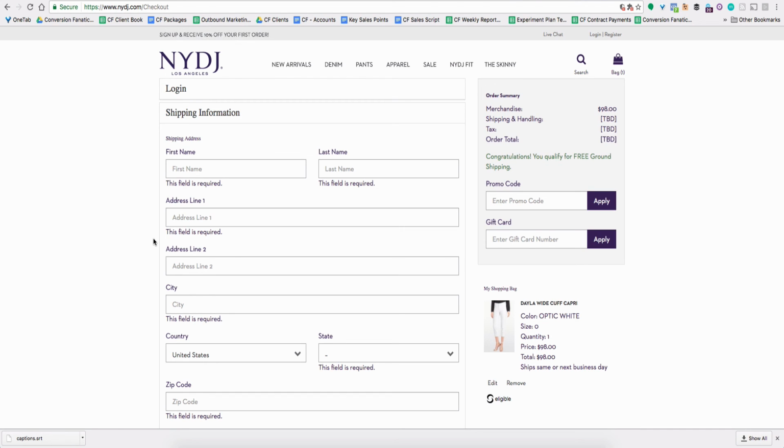So overall, NYDJ is doing a pretty good job, but there is some room for improvement and potential increases in not only their leads, but also reducing some friction on the site to help increase that engagement, as well as increasing the sales.